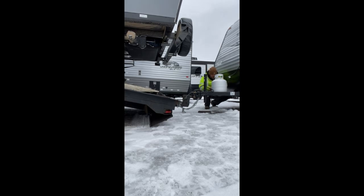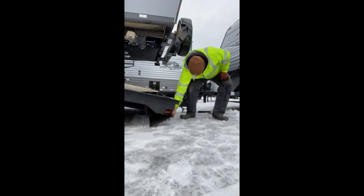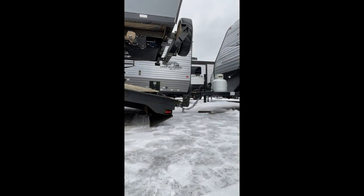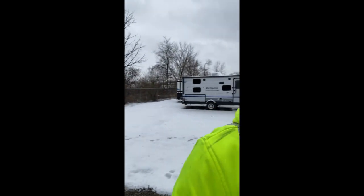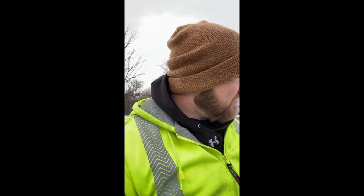Once you've got your battery mounted, then you hook up your positive and your negatives. This is your breakaway battery, in case the trailer comes loose and pulls the breakaway cable. Brakes will automatically engage. Once you've got all that hooked up, you're done. We've got to put our tag on. We'll check all of our lights, do one final walk around, make sure we ain't forgot nothing, and then we'll be on our way. That's how you load up a hauling tow.